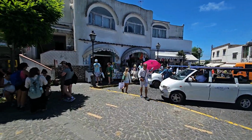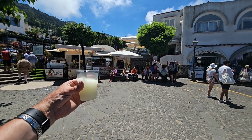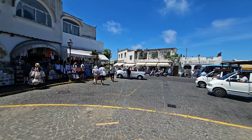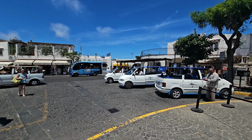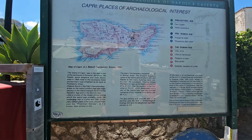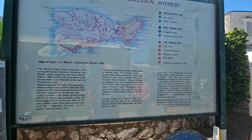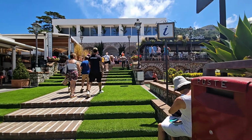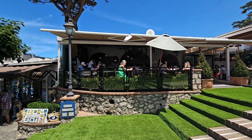When we get off the chairlift, there's a lovely little square serving frozen Amalfi lemon ice drinks. You can pick one up here for €5, and you can also get yourself a taxi here, and a taxi back down to Capri is about €25, we believe. But we're going to hop on the old bus and go down and then have a walk around Capri itself. And here in Anacapri there is a map giving an indication of all of those areas of archaeological interest. So if that's something you're interested in, pause the video and take a read. And then nice information points, lovely little cafes and bars, and somewhere to sit and socialise and eat and people watch.